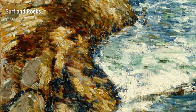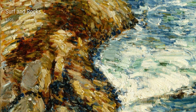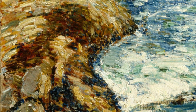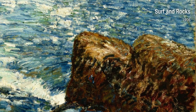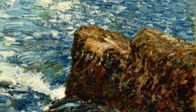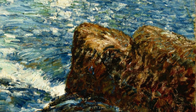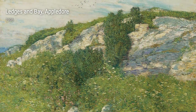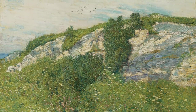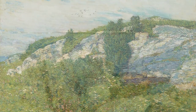However, it wasn't just the natural world that inspired Hassam. He was also captivated by architectural beauty. This can be seen in his paintings like The Balcony and Church at Old Lyme, Connecticut. These works display his attention to detail and give us a glimpse into the charm of city life during that time period. Hassam's choice of subject matter wasn't limited to just landscapes and buildings.